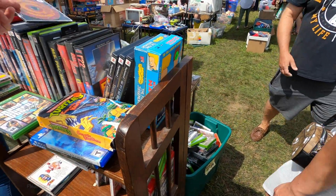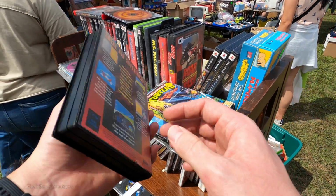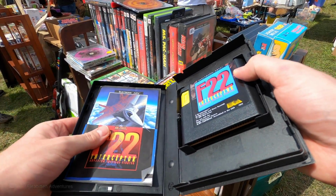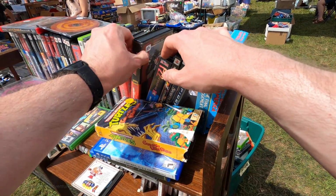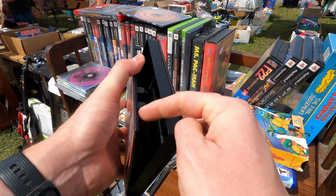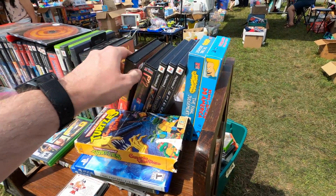This is the same vendor, but I actually didn't see these until I was leaving. These are some old Sega Genesis games. We got F-22 Interceptor from 1991, and I played that a lot back in the early 90s. It wasn't the best game ever, but I just played it a lot because I really didn't have many other games to choose from. I think I only owned 5 games back then, so it holds a lot of sentimental value to me. And I did end up buying it.